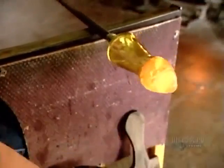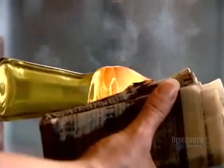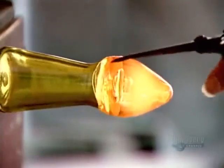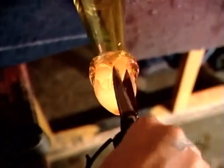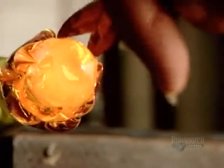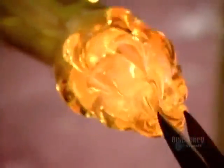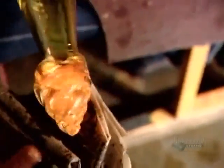It's critical to always rotate the glass so that it doesn't droop and become lopsided. The glass blower shapes this gather not with a block, but by hand. She protects herself from the intense heat by using a thick stack of soggy newspapers. Using an ordinary pair of scissors, she forms ridges. Then she twists the ridges to spiral them.